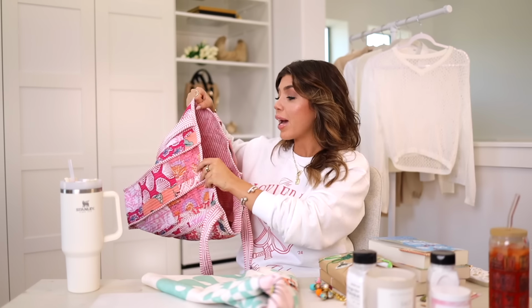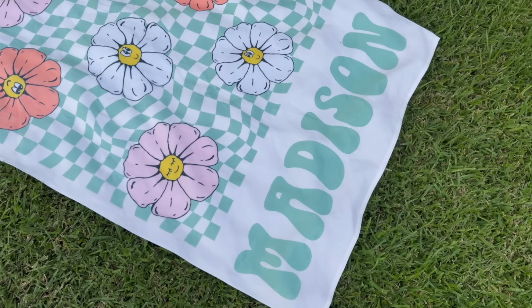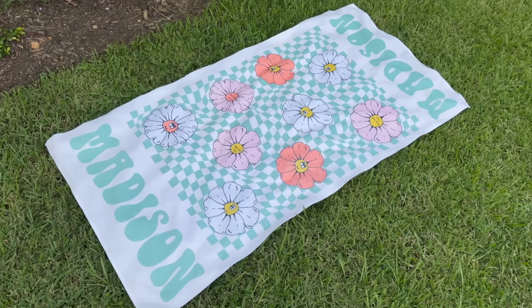And speaking of things being customized, I was blown away by this beach towel. So it does have my name on it and this funky groovy print, but I love the checker print, the flower pattern on it. I think this is really cute. Whether you're getting this for yourself or it would make a great little party favor if you have a beach bachelorette coming up or a birthday party, I think this is a really good one.